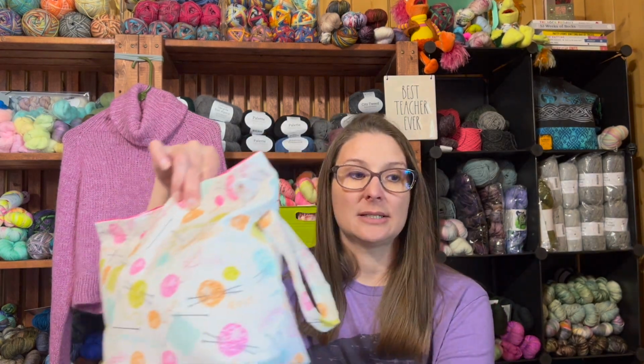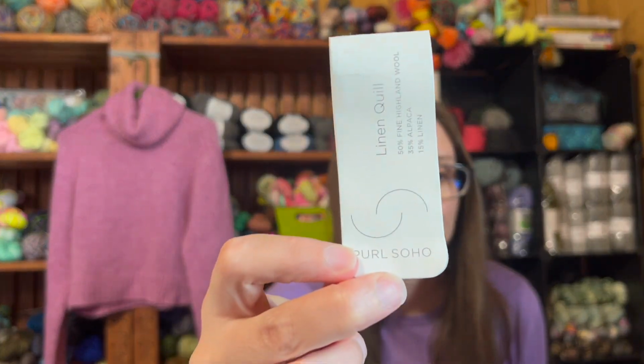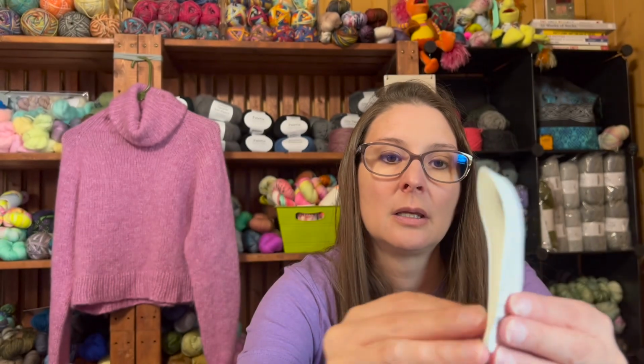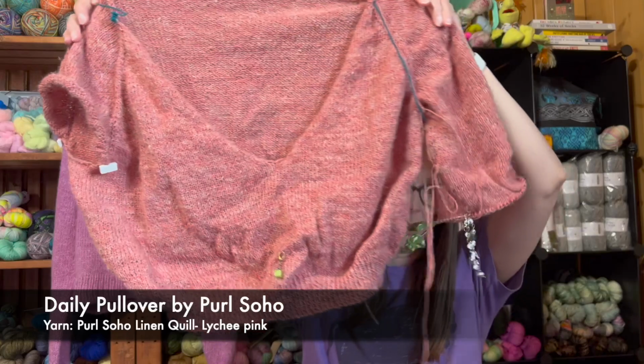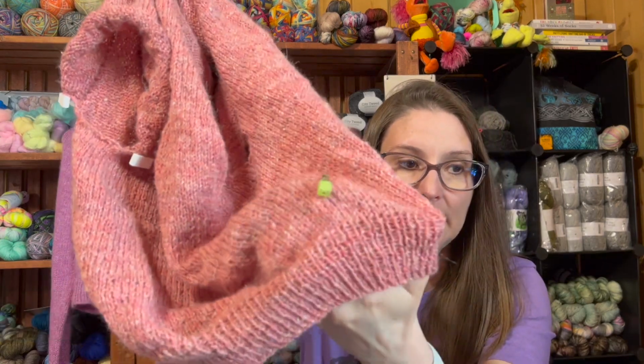The other sweater I've been working on this week is in my Redsldycreats bag. It's a snap bag. And here's her tag. You've seen this one quite a bit. I'm using Purl Soho linen quill, the Lychee pink color, and this is the Daily Pullover, but also by Purl Soho. And I have finished the body. I was right here last time.